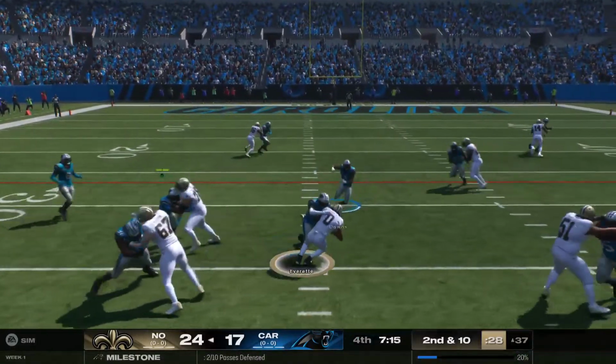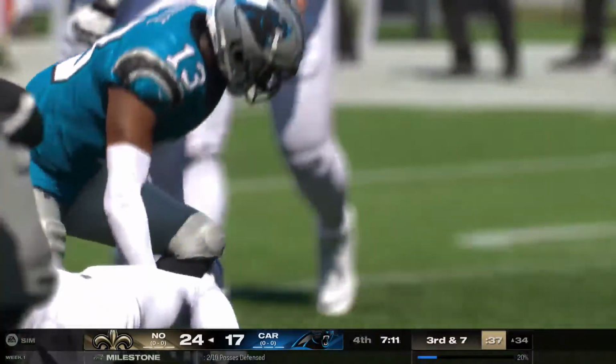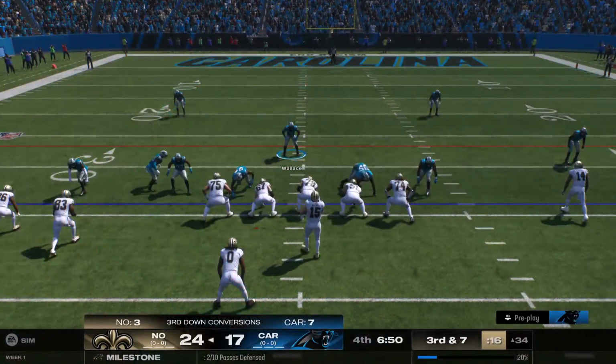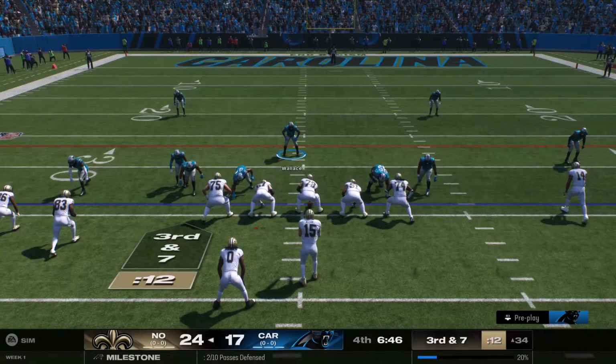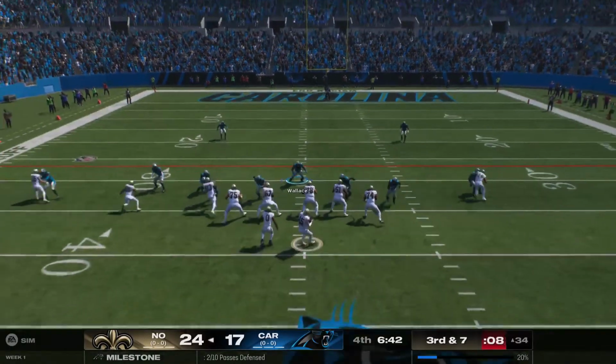Here's a handoff out of the gun. And he'll get 3 down to the 34-yard line. And this is the worry, because sometimes you can get a little too predictable in spots like this. You know you're going to run the ball, but they know you're going to run the ball as well. And now you look up and you're staring at an important 3rd down.